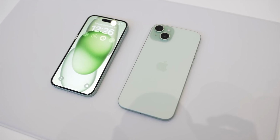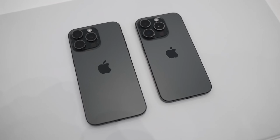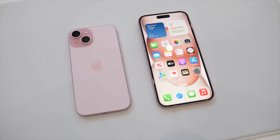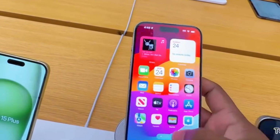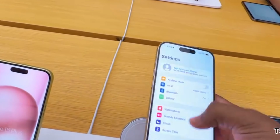The latest is from a Korean publication, The Elec, which published an April report saying select iPhone 16 models are poised to adopt an innovative screen technology, resulting in thinner bezels, or the frame around the phone's screen. This development could translate to a slightly larger screen area for some iPhone 16 models, although it's not clear which models.